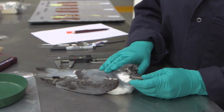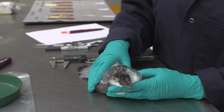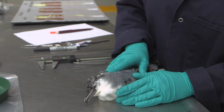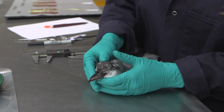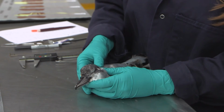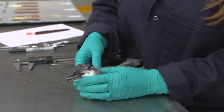Definitely, yeah. So once you've taken the bill measurements, what's the next step? The next step would be to find out the age and sex of the bird. To find the age, we need to use a series of clues. One thing we can do is have a look at the skull, because like in humans it takes a little while to solidify. However, most of these birds are too old for us to really use that.